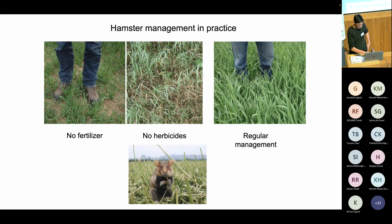This is hamster management in practice. This is a hamster. If you wake up in spring as a hamster, you can choose, in the photos on the left, a cereal field with no fertilizer and where herbicides are banned. Then you have a nature-friendly field, which is very open, or you can choose the regular farmer with dung and herbicides, etc. So you, as a hamster, don't choose the hamster-friendly field, but of course you choose the regular management, where your litter will be harvested once it is 2 or 3 weeks old. So we have created an ecological trap.